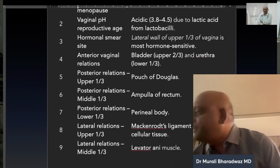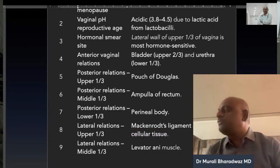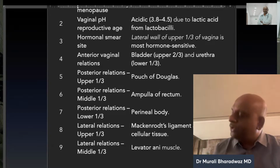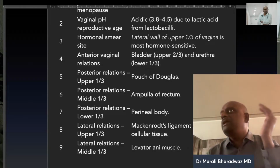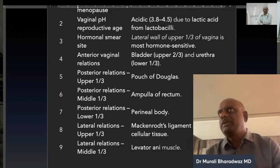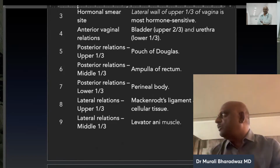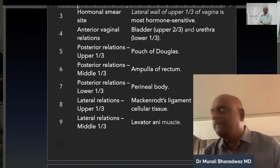Now, if you look at the hormonal smear, whenever we need to take a smear, it is the lateral wall of the upper one-third of the vagina that is most hormone sensitive. Is estrogen more or is progesterone more? How will you know? By looking at the cellular morphology of the vaginal wall. Now, if you look at the vagina, anterior part and posterior part. The anterior part is in relation to the bladder. Upper 2/3 by bladder and lower 1/3 by the urethra.